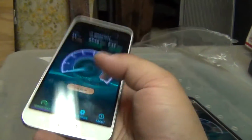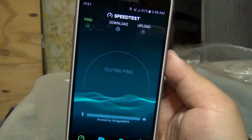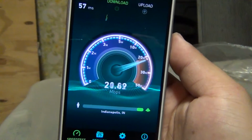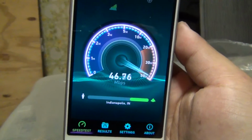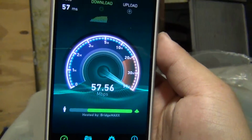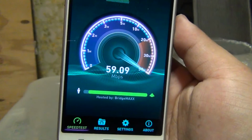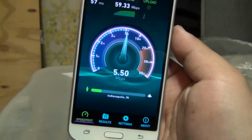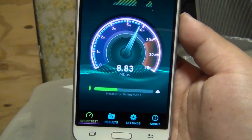We'll go ahead and do an AT&T test again. And only have 3 bars of service, which is kind of disappointing. But still getting that 50 megabits down. Looks like we're going to get 60 megabits down. It is on an LTE network. And it looks like Sprint beats them right here in this exact spot.